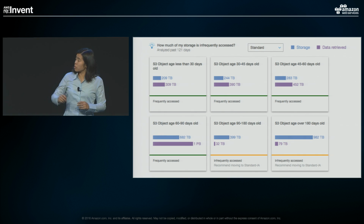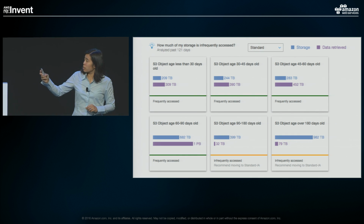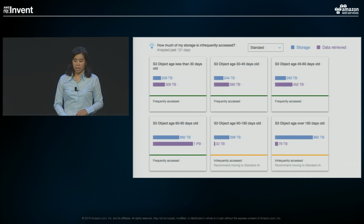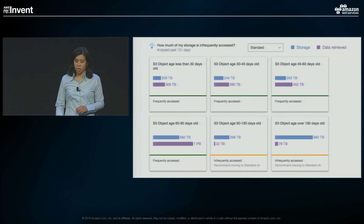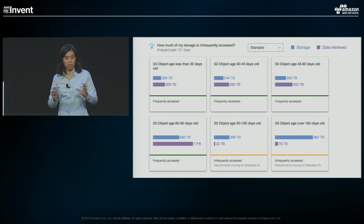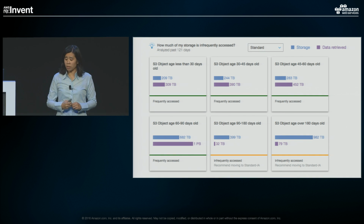Other than that broad analysis, we also dissect your data into age buckets. Here you can see the top three boxes are data less than 60 days old. We are frequently accessing those, so S3 Standard is the right storage class for them. You can see the bottom left-hand two boxes, data older than 90 days. They are very infrequently accessed. Almost all your access is concentrated on data that is newer than 90 days. So that is an opportunity for you to set a lifecycle policy at 90 days to transition anything older than 90 days into standard infrequent access.